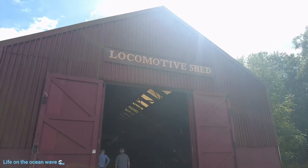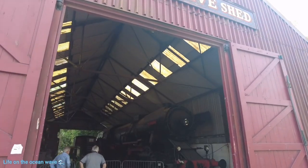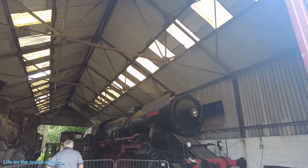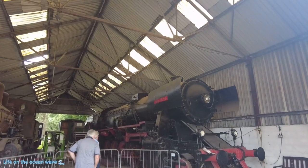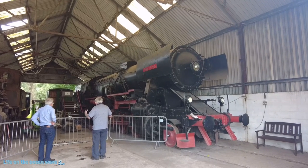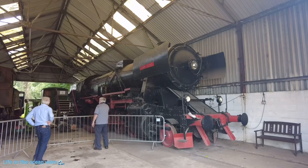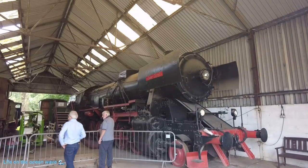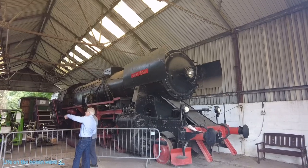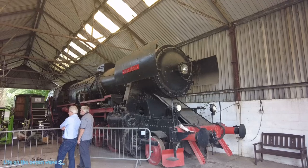Oh, look at this. Look at this beast. Wow. My God, look at that. I think it's the one they run at the weekends. This is full size. Absolutely full size, folks.